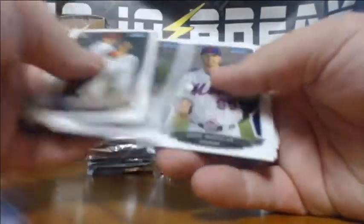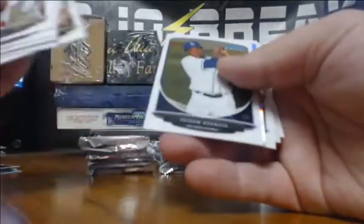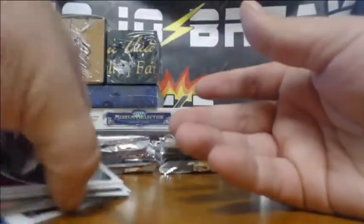Skaggs, Hechavarria, Zach Wheeler, Sager, Vieira, Cody Ash, Yacine Asensio, and an Adrian Gonzalez refractor for the Dodgers. Curry De La Cruz, Kyle Smith, Jose Bautista.